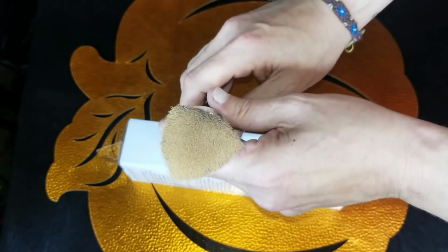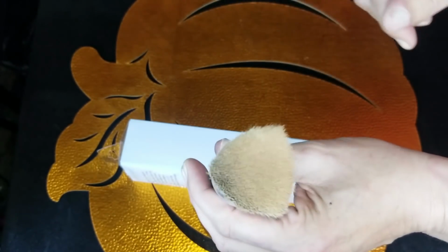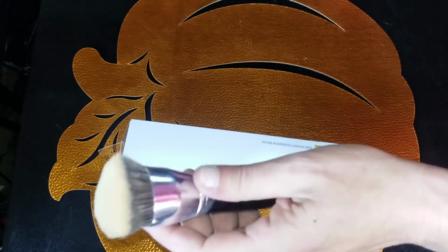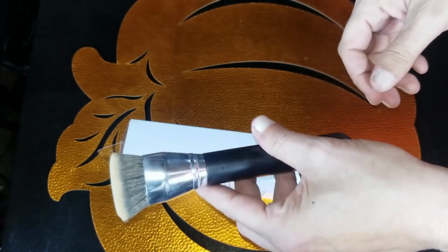But as you can see, it's triangular, and it just fits nicely everywhere you want to put your foundation without getting it in your eyebrows, because I tend to do my eyebrows first. And you have to be careful with a beauty blender going around your eyebrows and things like that. So I really like this. It gets in all the little corners, and it's a very, very good quality brush.